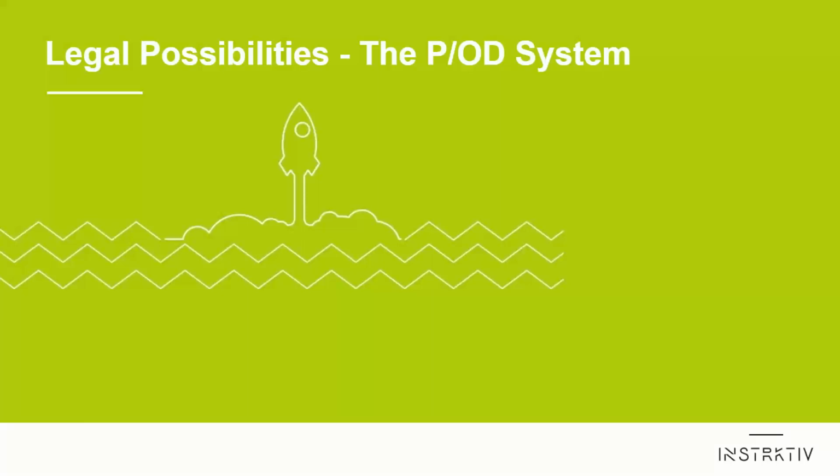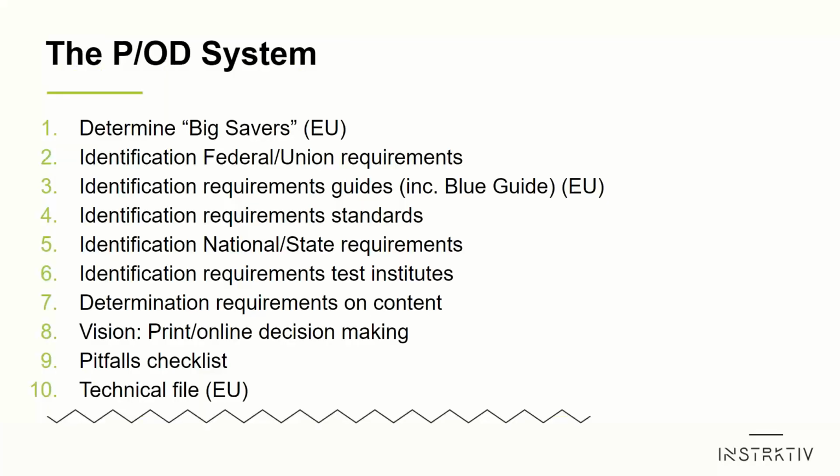So we have a few minutes left. Let's go to any legal possibilities. So again, here is the combined system. First of all, in order to determine what to provide online or print, you have to determine, in the European Union at least, what the big questions are. With that I mean, do you have machinery? So does the 2006/42/EC apply, and are there any agreements with your customer, or does your target audience have a specific need? For example, do you sell machinery for use in greenhouses or in labs?